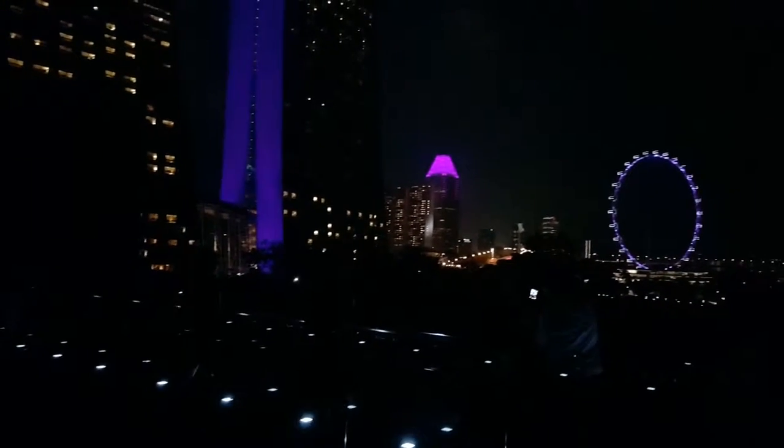This is what it looks like, the Marina Bay Sands. Looks like there's more people. Ferris wheel.